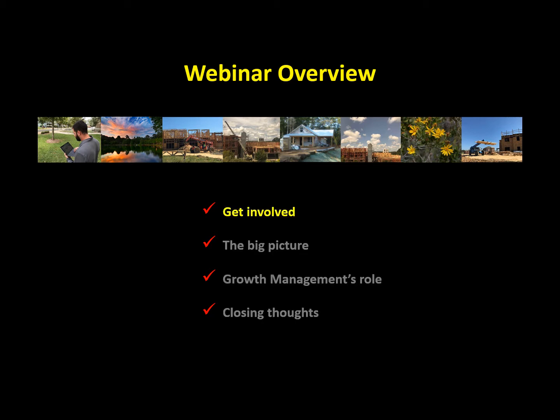We'll start with how you can get involved. There are many stakeholders in the development process. They include neighbors, local businesses, environmentalists, developers, and many others. Whatever your motivation for wanting to be involved, we welcome it. The next few slides will explain how you can connect with the city's Growth Management Department and participate in the review process for new development.